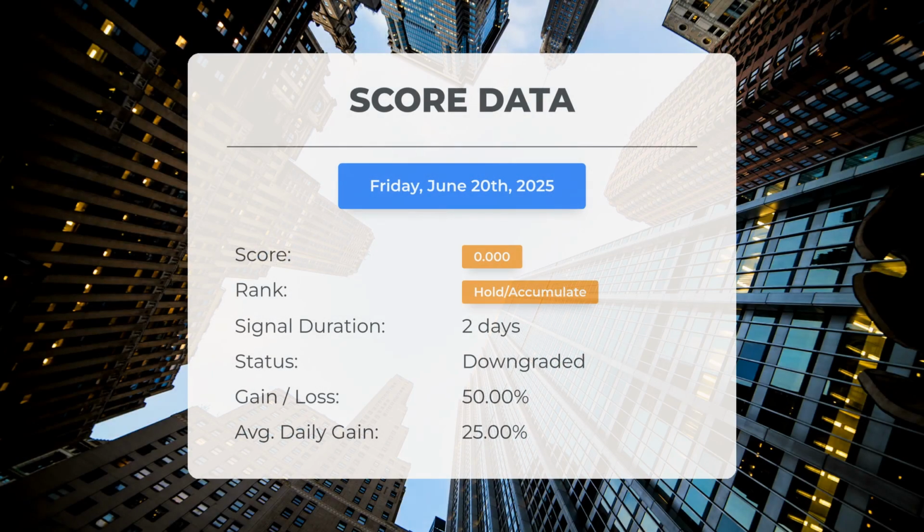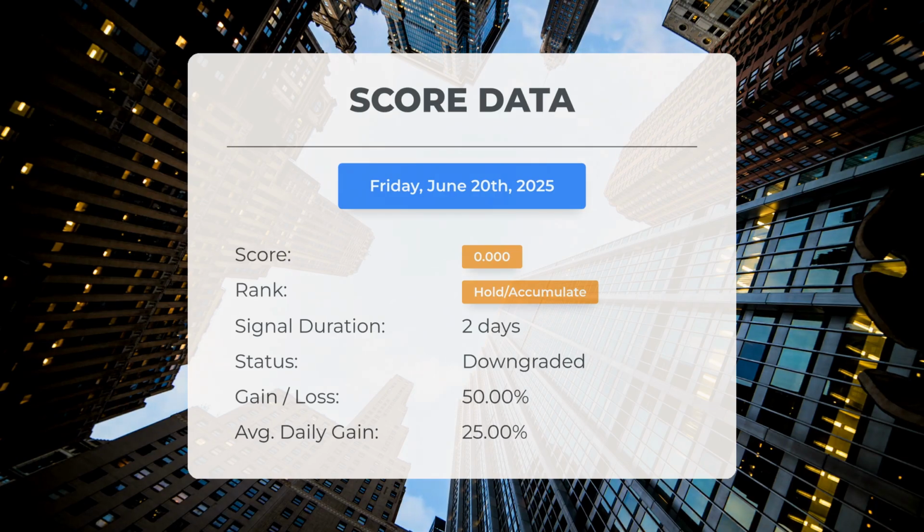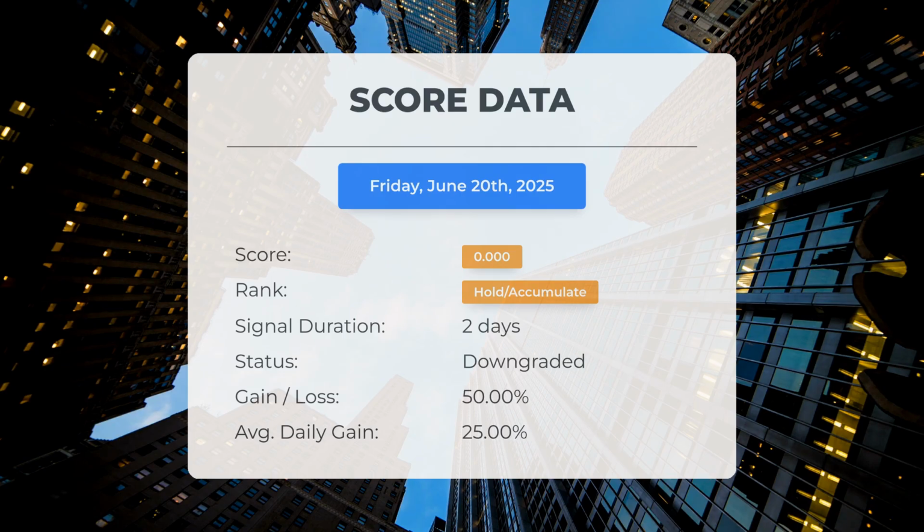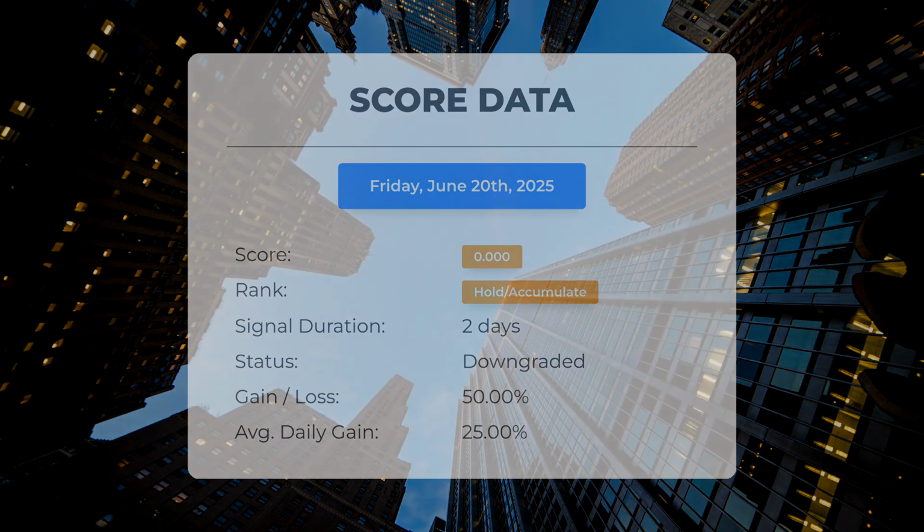Since the 18th of June, 2025, our system has ranked Cyberlux as a hold or accumulate, giving it a score of 0. Let's take a look at the stock's performance during this period. During this time, the stock has outperformed our expectations with a gain of 50% since we first recommended buying Cyberlux 2 days ago. This translates to an average return of 25% per day since it was listed as hold or accumulate. A score of 0 indicates that our system anticipates high volatility and risk for the following trading day. Given the latest developments, we are unable to determine the stock's next direction as it could go either way.